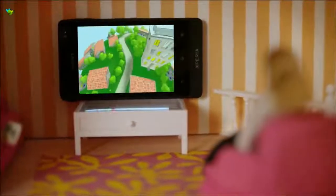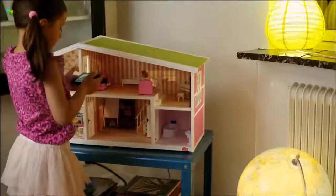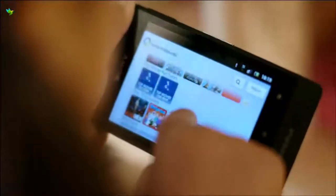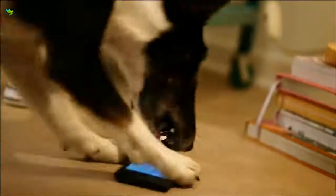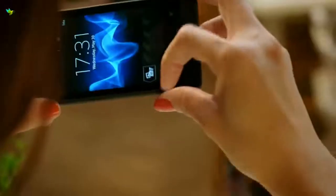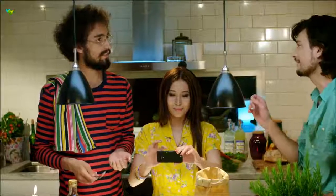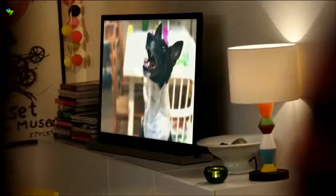Inside. Watch movies on an amazing screen in a handy format with razor-sharp quality. Preloaded Video Unlimited brings you thousands of blockbusters. And the scratch-resistant screen makes Xperia Go ready for life in a whole new way. Go from sleep mode to snap in just over a second with fast capture. And show it to your friends with just one touch.